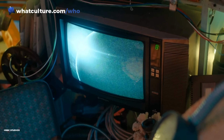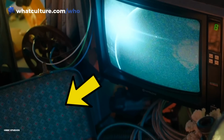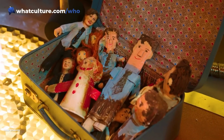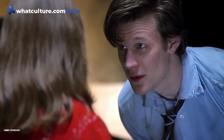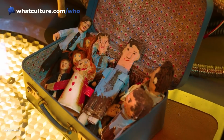Number 20. Memories within memories now, and it's another 11th Doctor Easter egg here. So right next to one of those TV screens that's showing the destroyed planets, you can see the top of a suitcase. Now this case contains a whole bunch of the 11th Doctor and Amy Pond models that were built by young Amelia as she was growing up, all based on her single encounter with her mysterious Raggedy Man imaginary friend. And the case itself also belongs to Amy. We see it in her bedroom in Series 5.